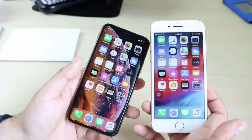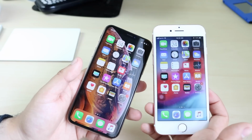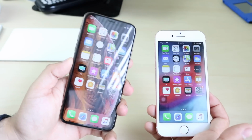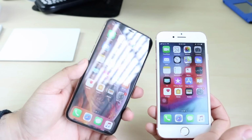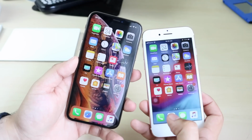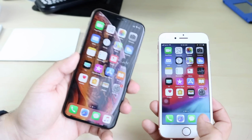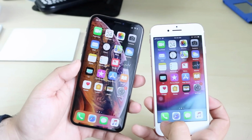Now, the iPhone 7 has the Apple A10 Fusion chip, a quad-core processor at 2.34 gigahertz and 2 gigabytes of RAM, whereas on the iPhone XS, you have the Apple A12 Bionic chip, a hexa-core processor, and 4 gigabytes of RAM. So that's a huge increase in and of itself. There's a huge difference there. In terms of raw specs, the iPhone XS has twice the amount of RAM than the iPhone 7, and that is a worthwhile upgrade in my opinion.